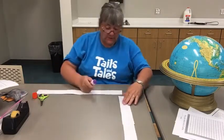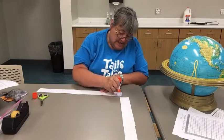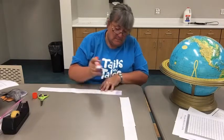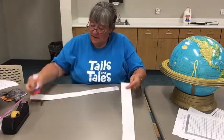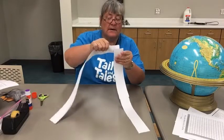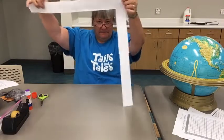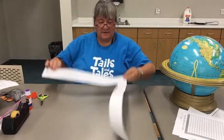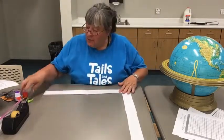So what I need to do is put some glue on this end. Got my glue right there on the end. And I'm gonna glue this one right over top of that end. And there. I have my corner. Now we get to start folding.